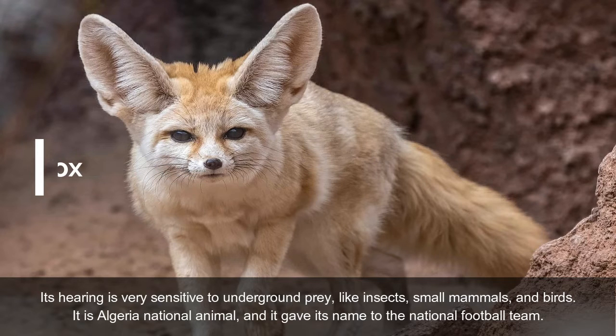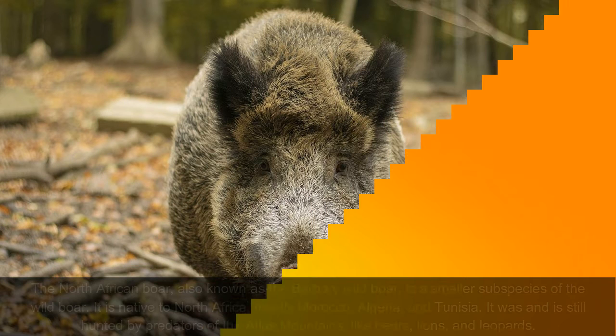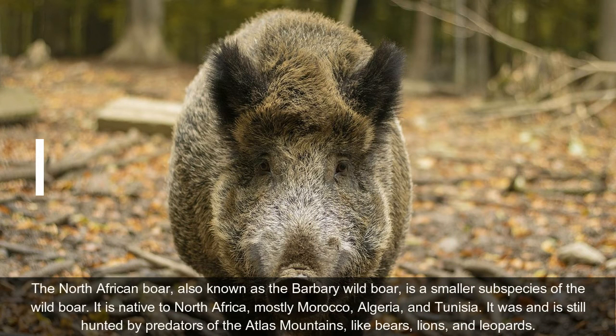It is Algeria's national animal, and it gave its name to the national football team. On place 3, North African boar. The North African boar, also known as the Barbary wild boar, is a smaller subspecies of the wild boar. It is native to North Africa, mostly Morocco, Algeria, and Tunisia.